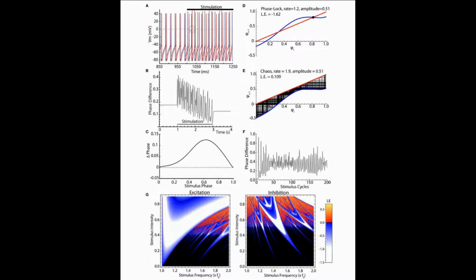So when we turn on the stimulus, you can see it changes the phases of the neurons. The relative phase, which is plotted here in B, is constant, and then the moment the stimulus is turned on, the relative phase starts changing.